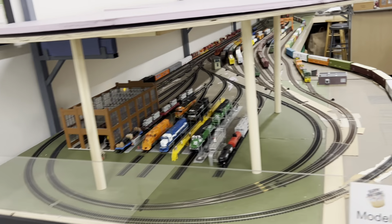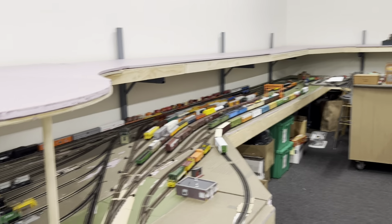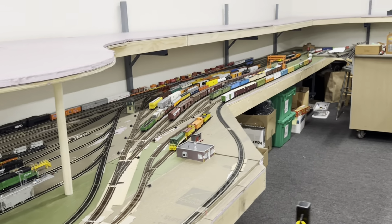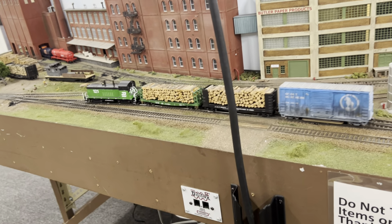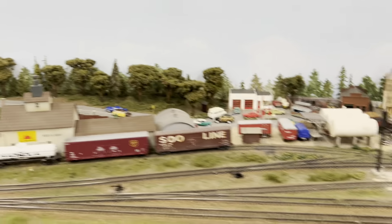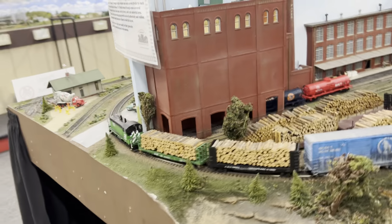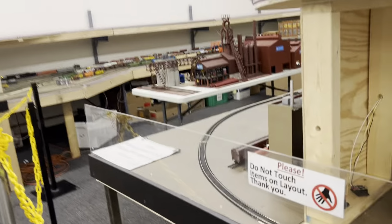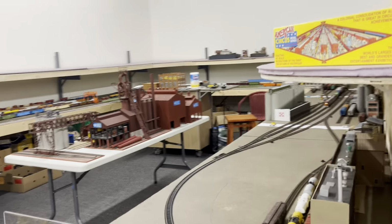Here is the Terminal Railway. As you can see, it's a work in progress, but they've done a good job so far. That's one hell of a slow train. We'll get to it on the other side.